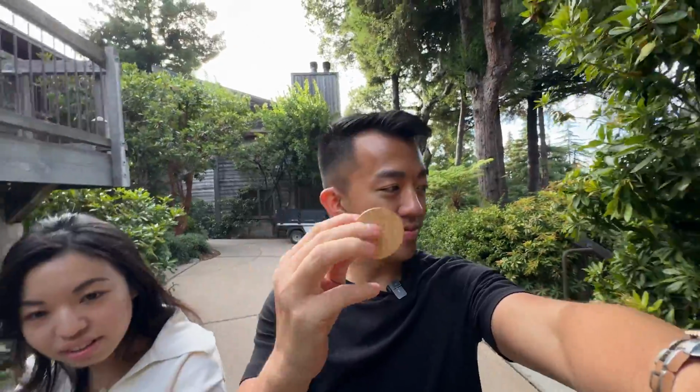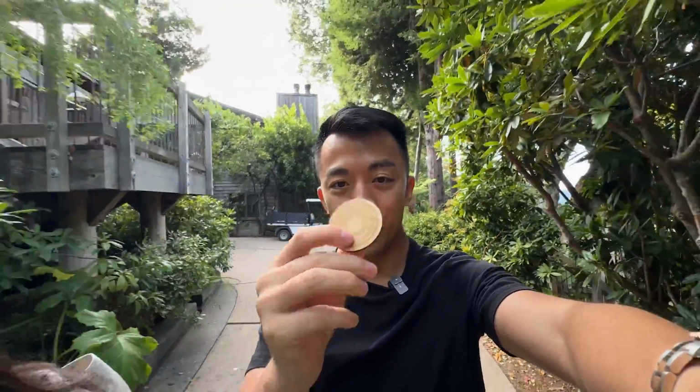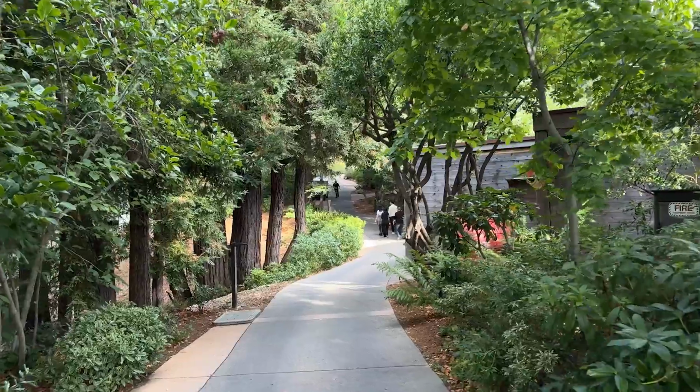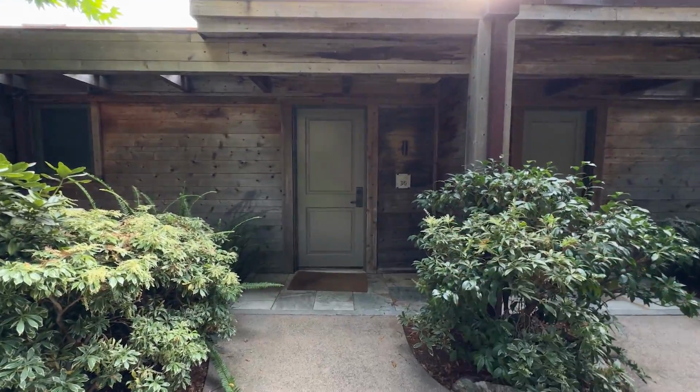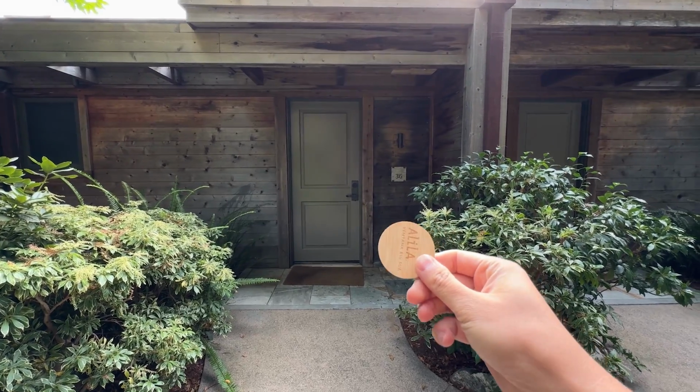We're all checked in, walking to our room. This is the key. It's pretty cool. It's a wooden key. We're number 36. Should we go in?